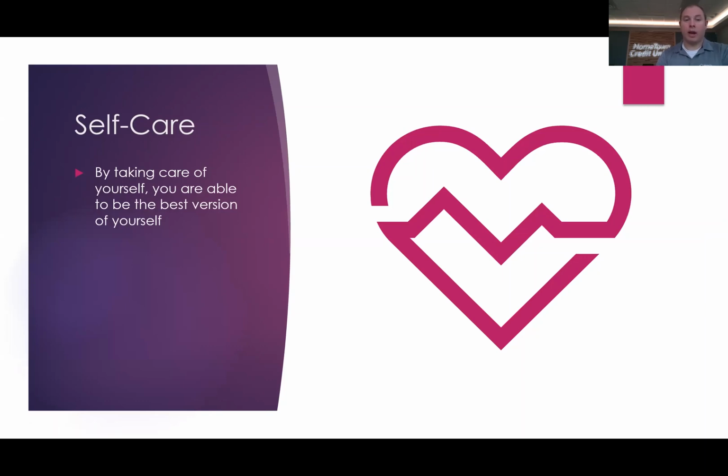And the next thing I want to highlight is self-care. When you're in a situation where you're faced with a major life change that could have caused an unexpected loss of income, you might be tempted to put all of your time and energy into managing that situation, or you may feel overwhelmed and stressed out by that situation. Those feelings are quite normal.